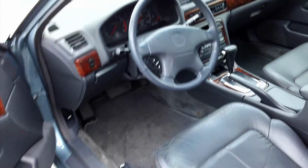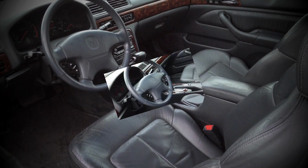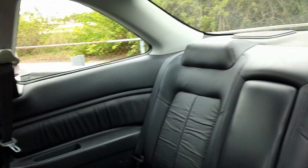Look inside. Interior is not that bad looking considering the car's age. Seats look very soft, have a little bit of wear and tear. Take a look in the back seat while I'm at it. Have your armrest, access to the trunk. Seems to be in the lock position right now. But yeah, legroom is quite decent in this car. Not a bad place for the average size adult.